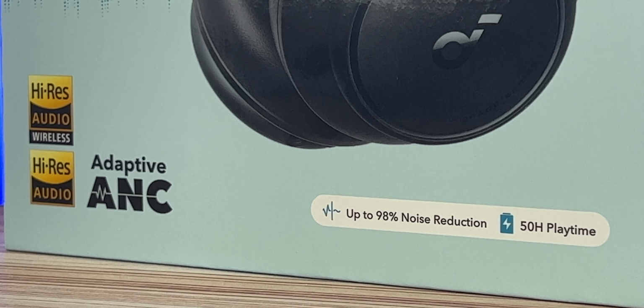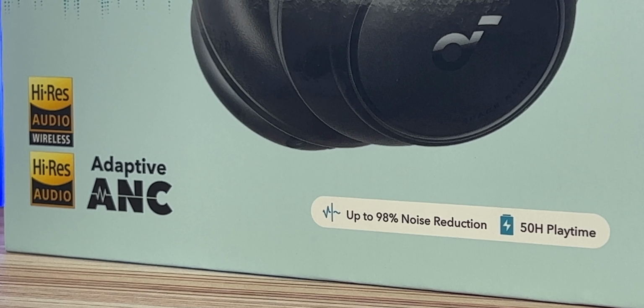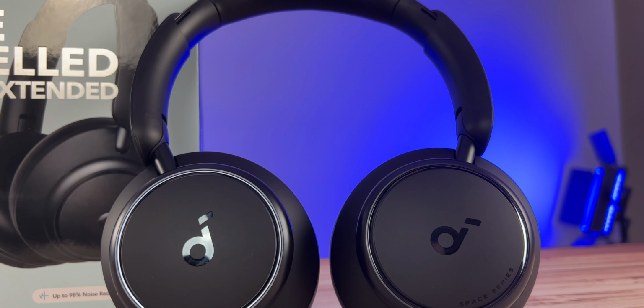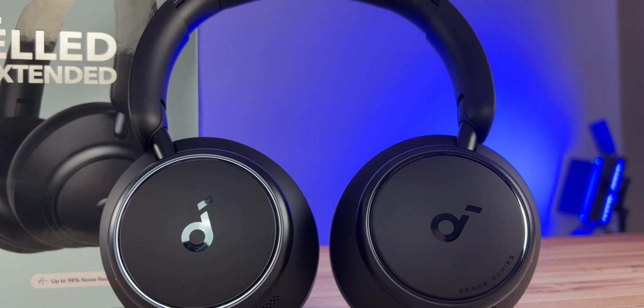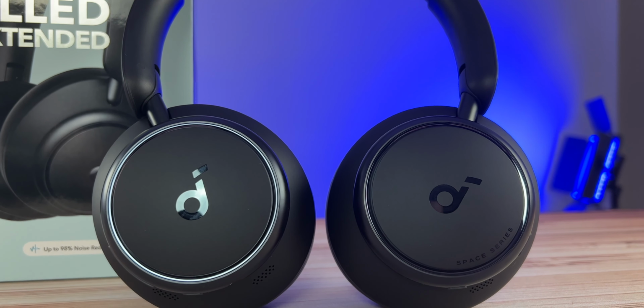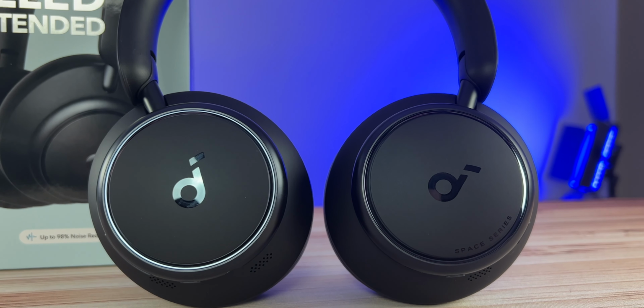Each mode sounds very different. Again, one is the weakest, both with ambient mode or transparency mode, whatever you want to call it, and ANC, and it goes all the way up to five. So the ANC on these headphones, for mic hybrid ANC, they say it reduces the noise by up to 98%.